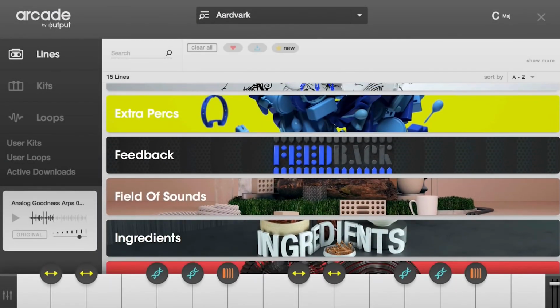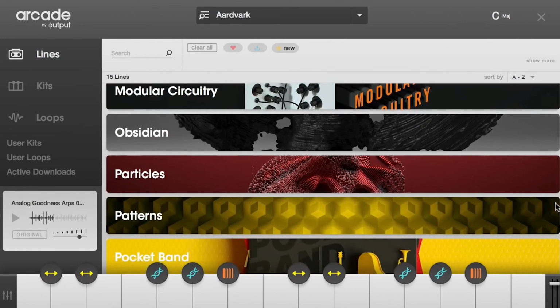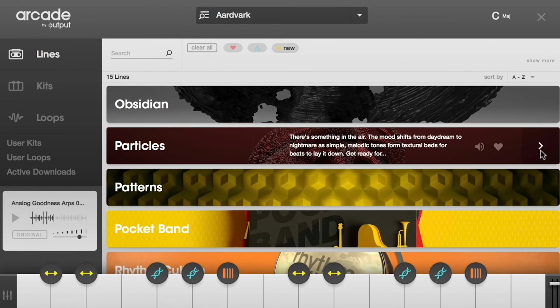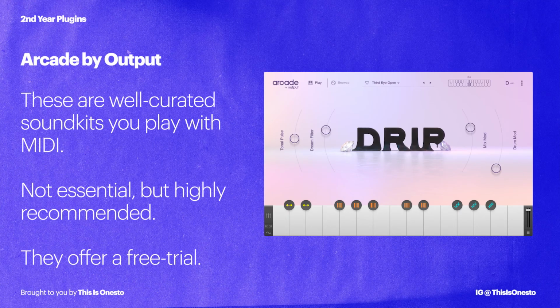Another subscription I've been finding more and more value in is Arcade from Output. I'm not going to lie, it took me a long time to figure out how to have fun with this and how to just use it well. It's like part instrument, part sample libraries, and it just feels like a brand new and exciting way to write music. I think of Arcade as curated sound kits that you can play with your MIDI keyboard. They're broken up into a bunch of great categories that you choose from. I'm even starting to hear Arcade being used in songs for my favorite producers, which is pretty exciting. So don't sleep on this one. Output, they offer a trial if you want to just check them out that way.